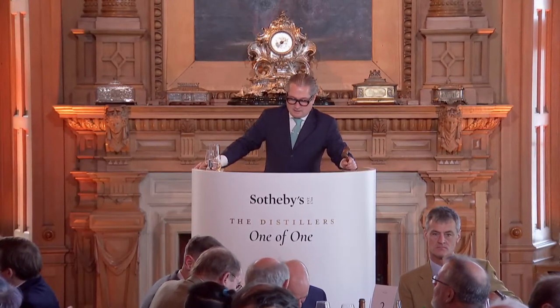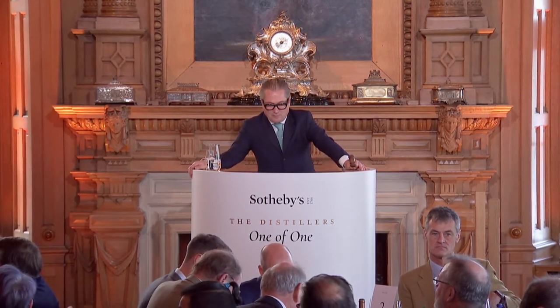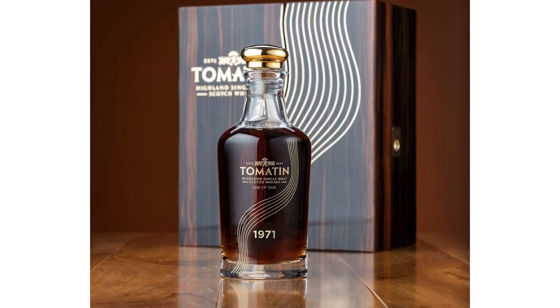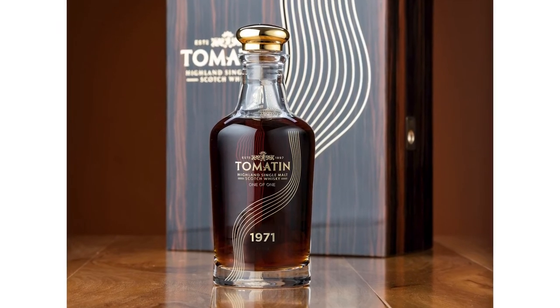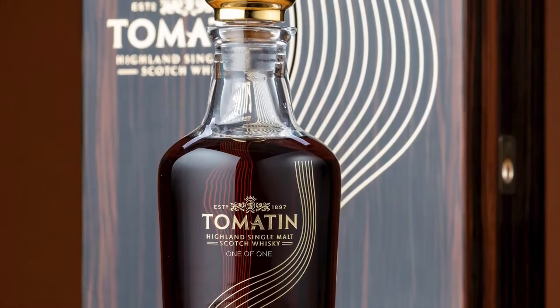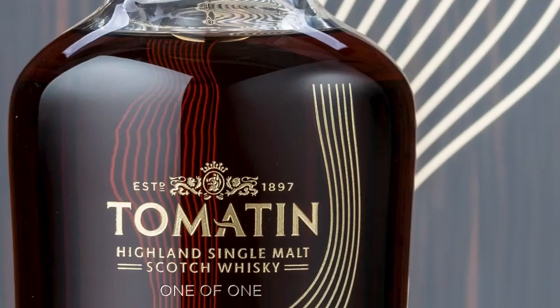Lot number 18 takes us to Tomatin, the 50-year-old cask number 40, 1971. So, a special one-of-one bottle. The only spirit to be drawn from cask number 40 is the second ever bottling of Tomatin 50-year-old, only the second ever bottling, bottled exclusively for this auction at 43.5% ABV. And so lot number 18, we'll start here with bids all the way up to 14,000.